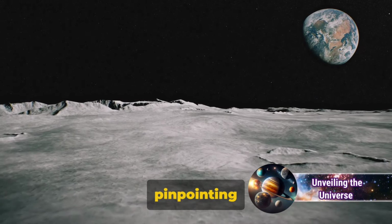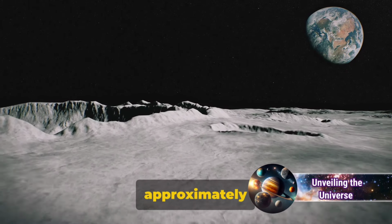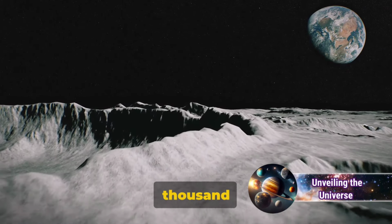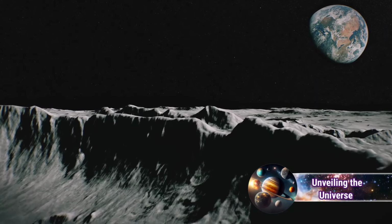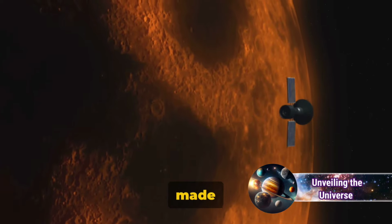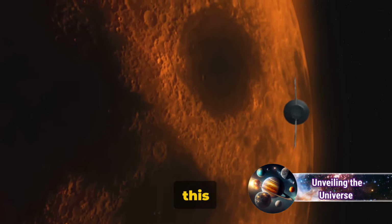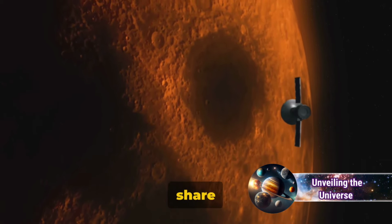Imagine pinpointing precise locations on the Moon's surface, all from a distance of approximately 238,855 miles away. The retroreflector, a small device on the Vikram lander, made this possible by bouncing the signals back. However, this feat did not come without its fair share of challenges.